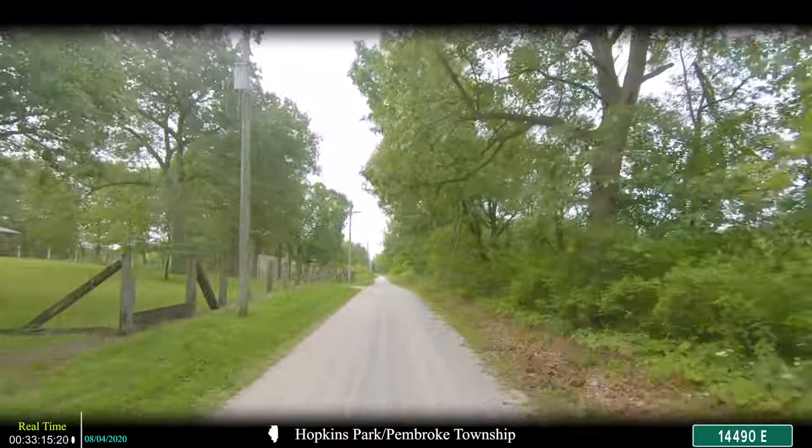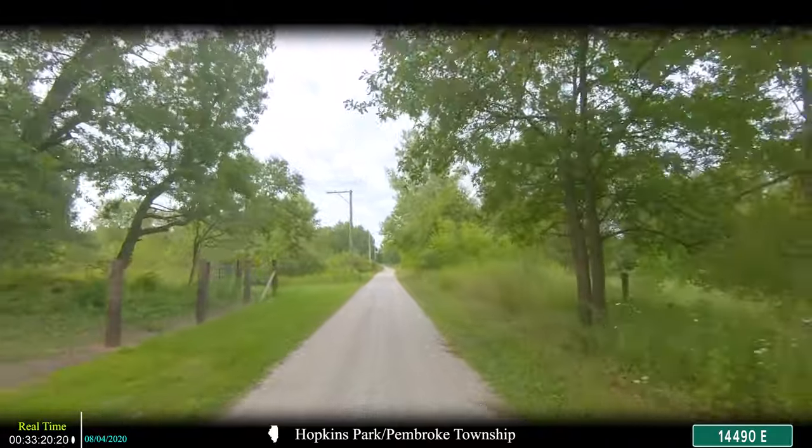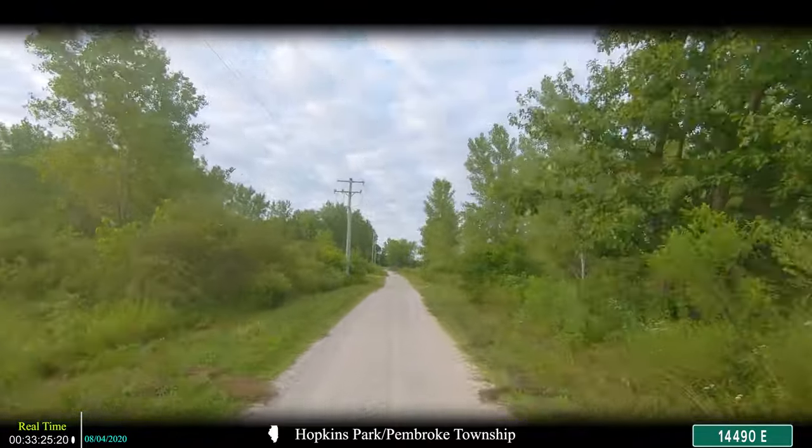You can also see that there are only a few paved roads that go through Hopkins Park. In days of bad weather, over the years, school buses have not been able to get through some of these gravel roads.